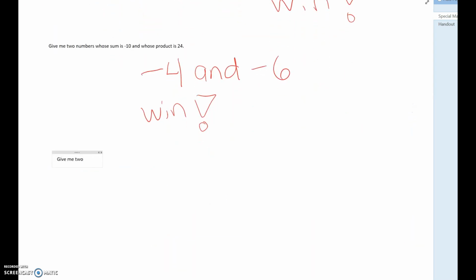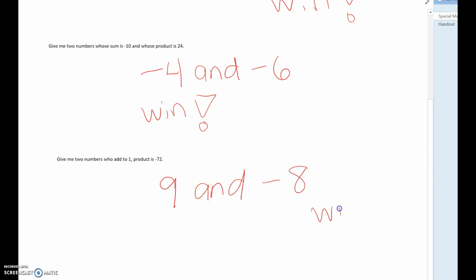Now, one more. Give me two numbers who add to 1. By the way, we're only working with integers. But their product is -72. They obviously have to be one positive number and one negative number because they're going to multiply to a negative number. If you guessed +9 and -8, you win!